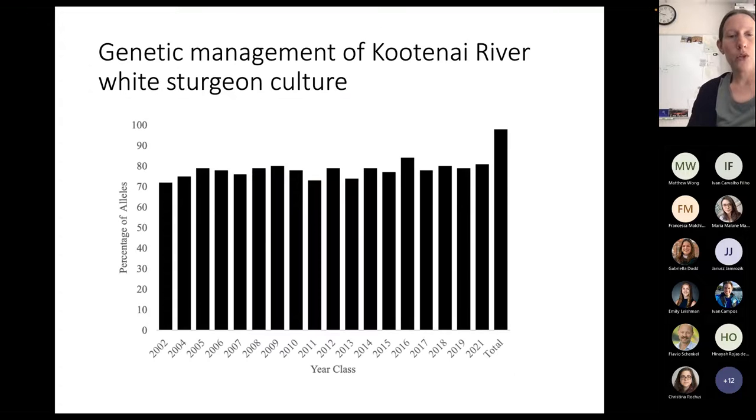So just some quick results. We've been monitoring the broodstock used in this program since 2002. And remember I mentioned we're limited in genetic tools, so all this has been done with microsatellites. You can see that the percentage of alleles that are extant in the whole population, about 70 to 80% of them, are represented in each group of broodstock that are spawned every year. And if you look cumulatively over these years, the total amount of genetic diversity that's present in the river that's been captured by these broodstock is close to 100%.